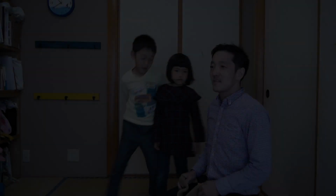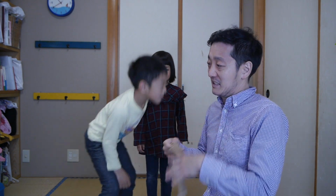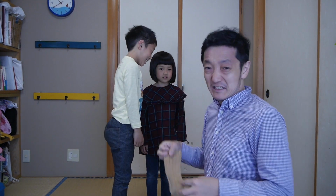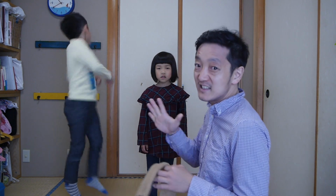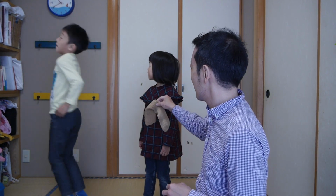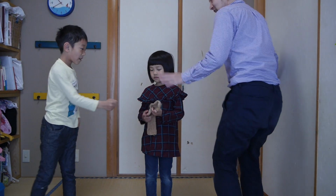Now we have a little quiz. We have, ooh, a stinky sock. Oh, disgusting. So I'm going to give you maybe 10 seconds: 10, 9, 8, 7, 6, 5, 4, 3, 2, 1. And you can decide together whose sock it is. Is it your sock or your sock? I'll leave you to it.